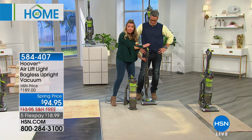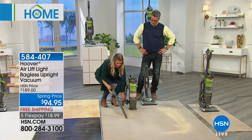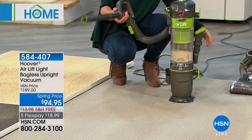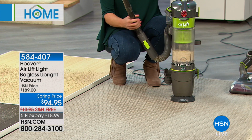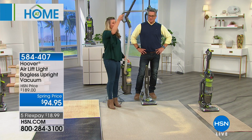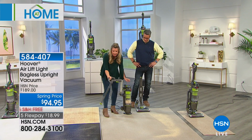So now the base. This is the base. Remember, this can be used completely without the base. I take this off. Check this out. Now, this goes in just like this. It adapts right here at the bottom. And I've got that crevice tool right here. Remember, everything is right here. I don't need a separate bag of different appliances. I hook this on, and now I can get the ceiling fans. I can now get the crown molding. I can get all of the stuff up high that needs dusting, or down low.